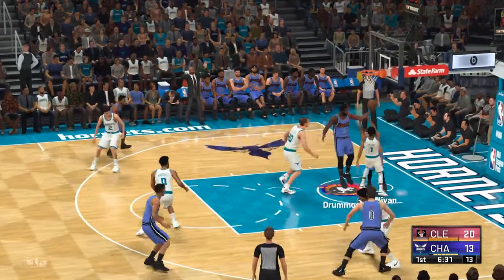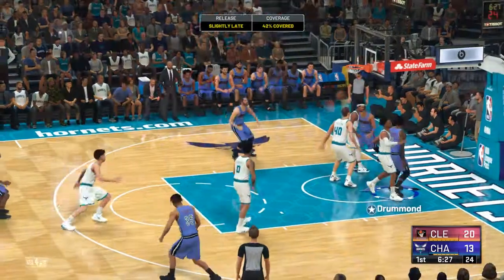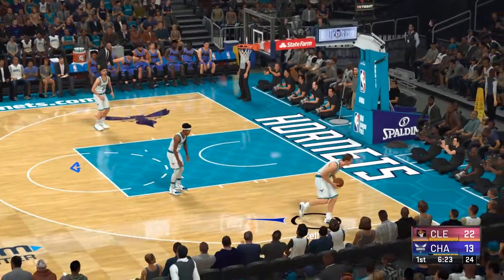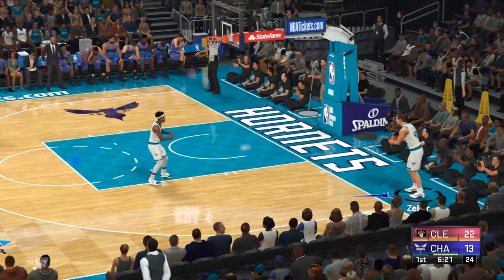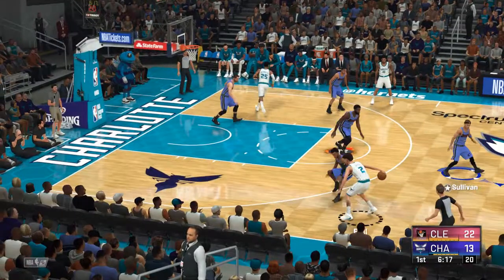Here's Sullivan. Tries again. Drummond. And the layup's good off the glass. Drummond's got his second bucket of the night. They've been beating them to a lot of those loose balls and rebounds here to start.